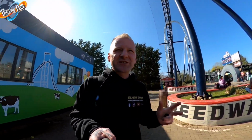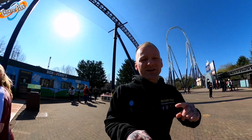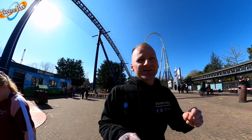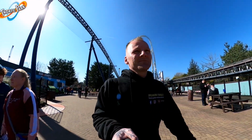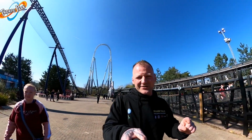Of course, the first Intamin coaster here in Thorpe Park was actually Colossus. First 10 looping coaster here at Thorpe Park. But definitely, Stealth has definitely put Thorpe Park on the map. I'll get a bit of off-ride footage from Stealth for you guys. You can see it in the background there.